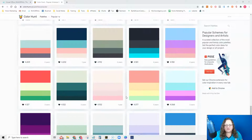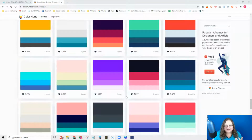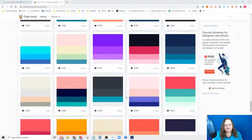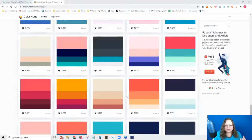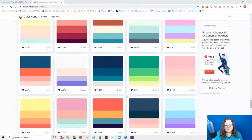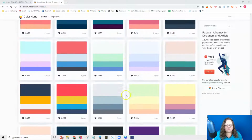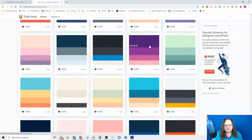As you see, we have lots and lots of choices here, and these are all popular, updated color palettes. A lot of the time these colors go outdated. A lot of light blues and yellows were used in the 80s, and that's no longer popular. So let's go ahead and choose a color palette. Let's just choose this one.